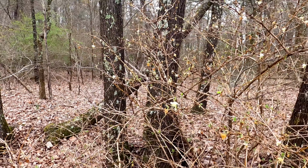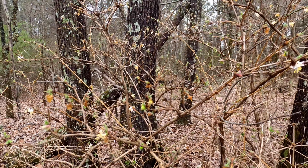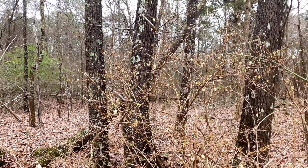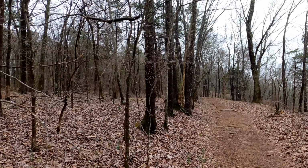We noticed along the trail here the honeysuckle bushes are just starting to bloom. We could smell it. They smell sweet. So yeah, very nice. Spring is upon us very, very soon.